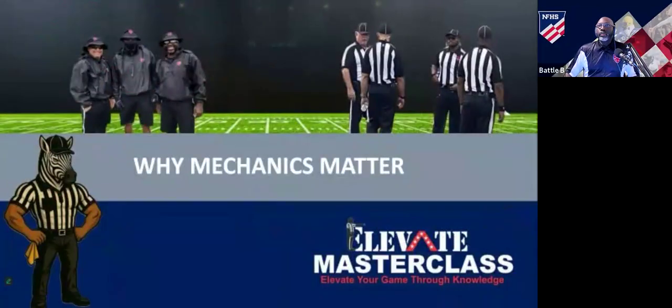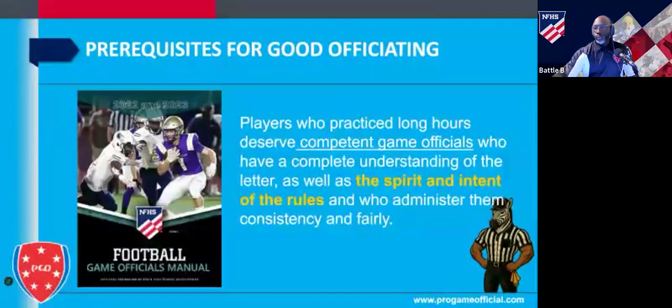All right, so why mechanics matters. So we always read this, but I want to read this in a different light today. Players who practice long hours deserve competent game officials. Now I'm hoping that as many times as we get to cover this, and the many times I keep bringing this up, it will resonate with you all that, hey, we need to be competent game officials who have a complete understanding of the letter as well as the spirit and intent of the rules, and who administer them consistently and fairly.